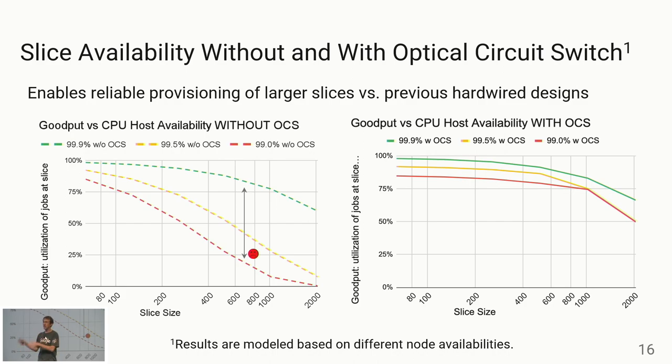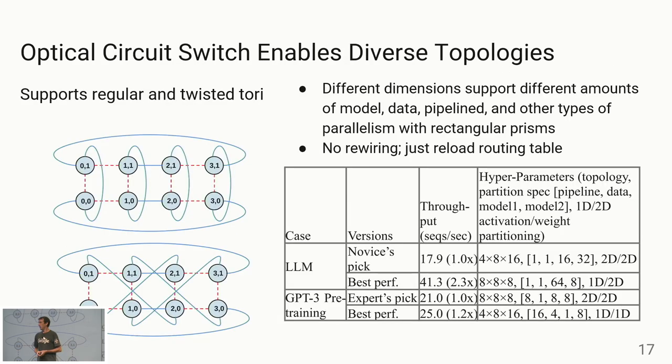But when you add the OCS and the dynamic element here, that's the chart on the right you see, we get way better availability or throughput, right? Our measure for getting actual work done, even if your host availability is not that great. So this is the whole sort of secret behind SuperPods. There's some other things they bring for us as well.